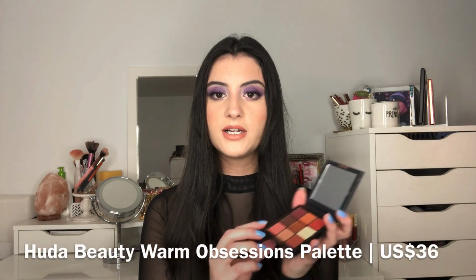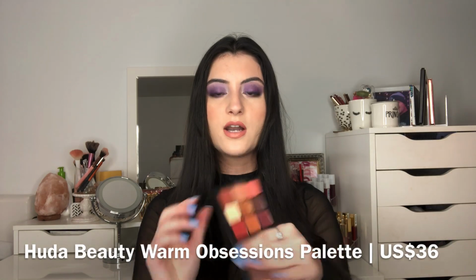You get a nice little mirror in here, and you get 9 shades. Now, out of the 9 shades, you can actually do a lot with them. These are super pigmented, as you can see right there, and even the mattes are pretty creamy. The only thing I'll say about this is they don't last the longest on the eyes.